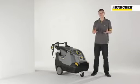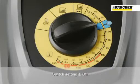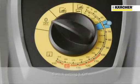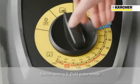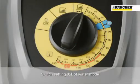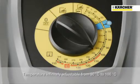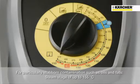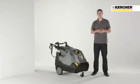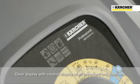The new HDS Compact class is also characterized by the centrally positioned operation panel. The first notch position means off. At the second one, you turn the machine on and it's running in the cold water mode. If you continue to turn the switch, the burner will be activated and the machine is running in the hot water mode. Within this area, you can control all temperatures by dial. Beyond the 100 degrees, you get in the steam zone, which is needed to remove stubborn soiling like oil and grease. At the top of the operation panel, there's also a display that shows the current condition of the machine.